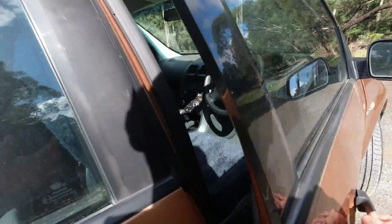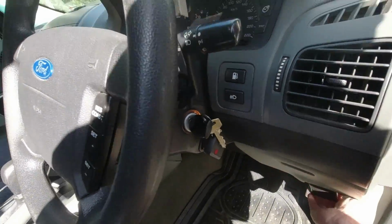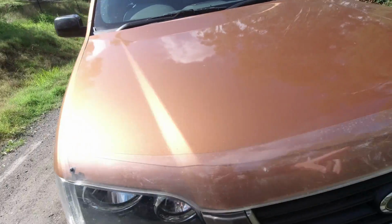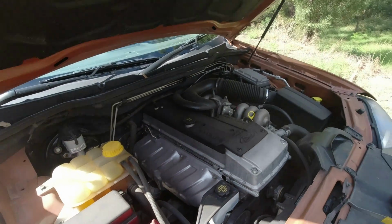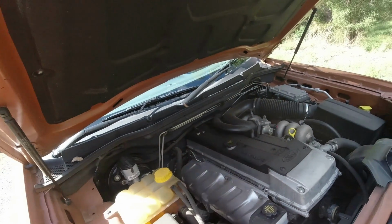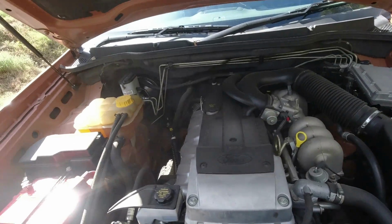So let's do that. It's all looking quite Falcon-y in here, very much like the BA. Unsurprisingly, similar platform indeed. If we come around the front, we've got a stone chip protector on the front of the bonnet here, a very sensible dealer-fit accessory. There we go. Under here, it's the legendary Barra, the twin cam 4-litre 6-cylinder engine, often seen with red cam covers, which I don't know if there's any relation to the turbocharger, but this does not have one.